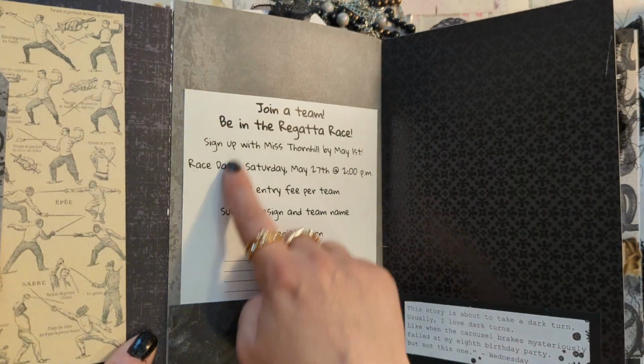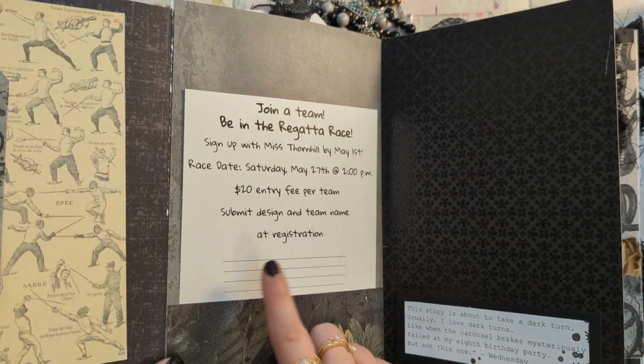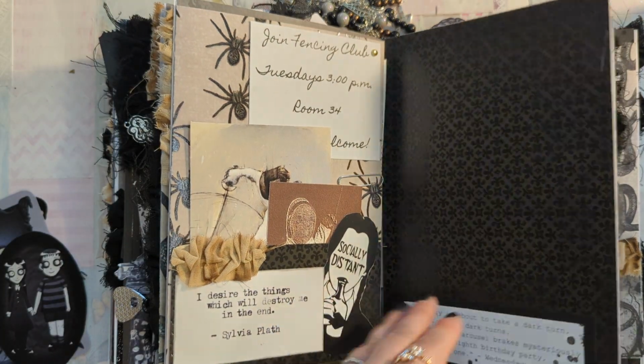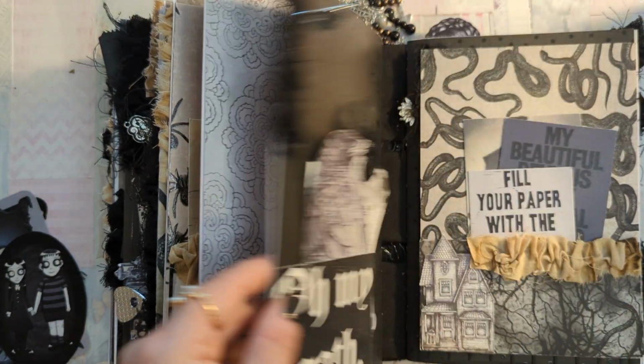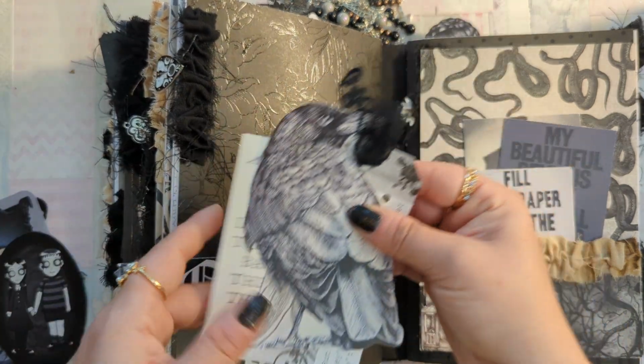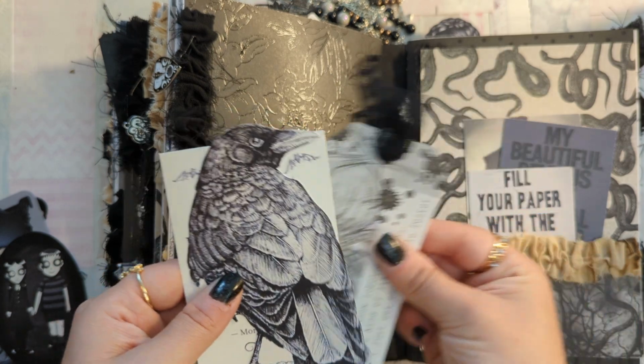This is another advertisement that maybe she saw at the school. It says to join the regatta race and to contact Miss Thornhill if you're interested. And we know that she did that with her roommate. There's another charm here. This is another tuck spot with some journaling cards.